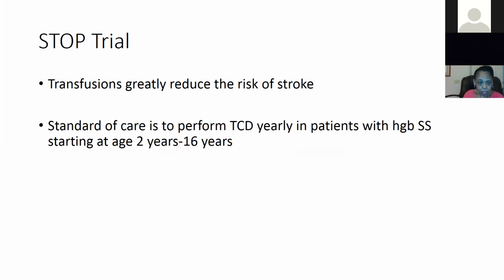I want to mention the STOP trial. This was a stroke prevention study in the early 1990s, one of the first randomized studies that we were participating in sickle disease. You may realize how important strokes are as a complication in sickle disease. The risk of stroke is greater than 10% in our patients, and a method for identifying children at risk for strokes was developed. It's called the transcranial Doppler, and this ultrasound allows us to painlessly evaluate stroke risk, by identifying high blood flow in children.